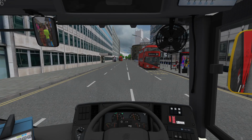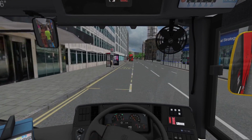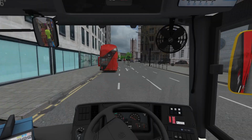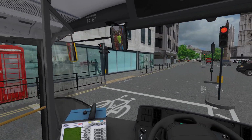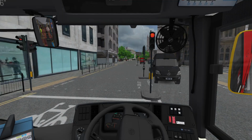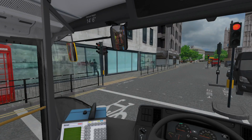Oh, there's a 211. I remember doing that route in Out of London as an AI. Okay, no one's getting on, no problemo. Ah, we've caught up with the other 24, so that's where all our passengers have gone. Yeah, the 24s. Now Westminster's up next.